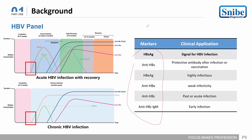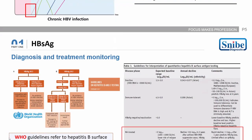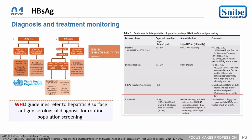These markers have a correlation with each other. On the basis of that, the chronic, recovered and acute phases can be ruled out through this process. If we talk about diagnosis, treatment and monitoring, they follow guidelines for the interpretation of quantitative hepatitis B surface antigen testing. As of today, there are two significant improvements.